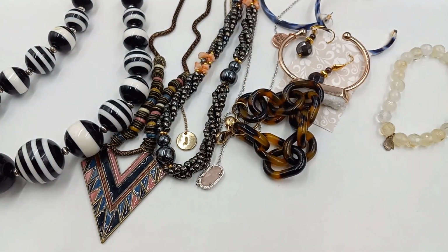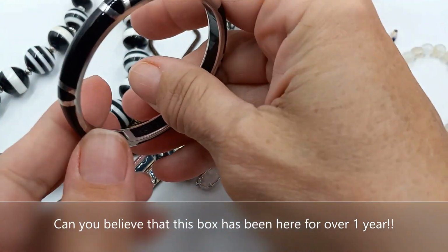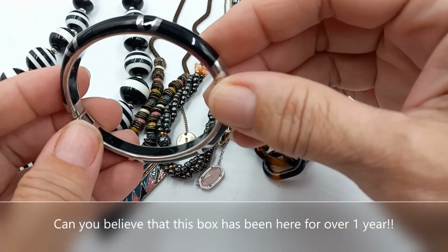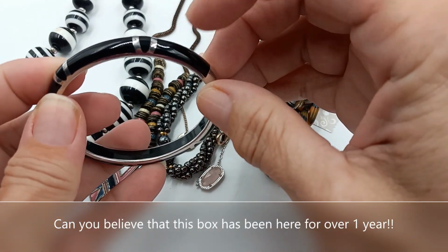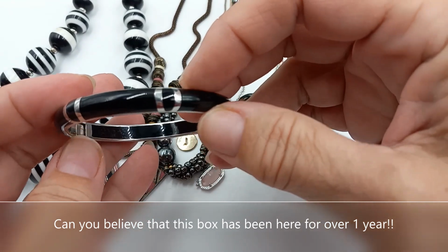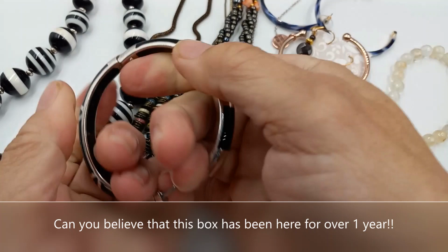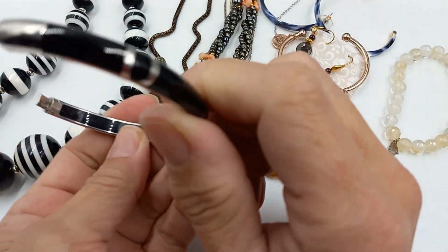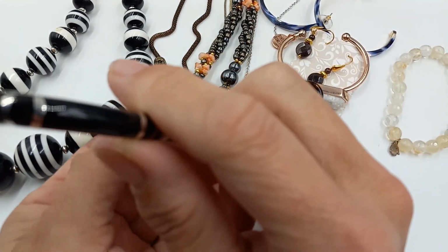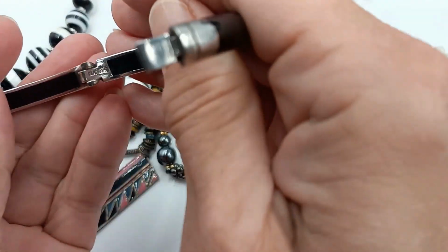All right, now where do we go next? I think we are going to go. All right, so here we go. This is sterling silver, and I'm not sure if this is onyx or an enamel. It is absolutely beautiful. I had a bracelet like this before, and mine was with onyx, and I cannot tell you for sure, but it is lovely.